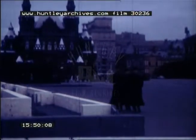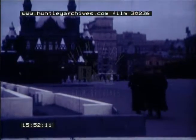The Kremlin was, until recently, the seat of the Russian government. And even now, when it's no longer the closed fortress that it was in Stalin's day, it remains a symbol of the powerful centralized government of the USSR.